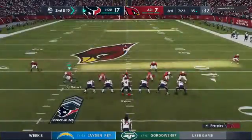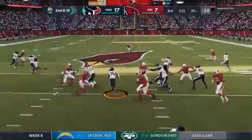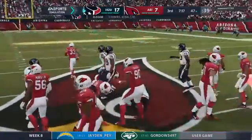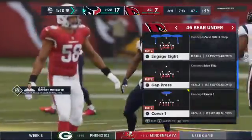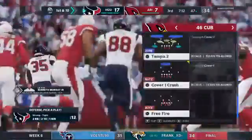Here's 2nd and 10 now from the 35. Now a run with Cook. And able to get this one across the 45 before he's brought down. 11 yards there, 1st down. Those are the type of runs that we did not see from him in the first half, but a good start to the third quarter.